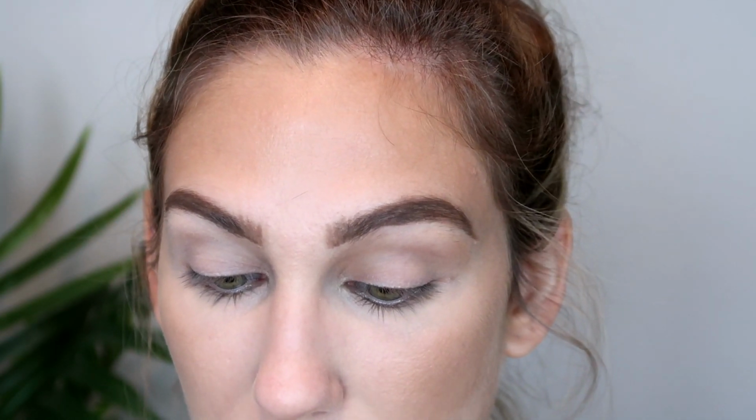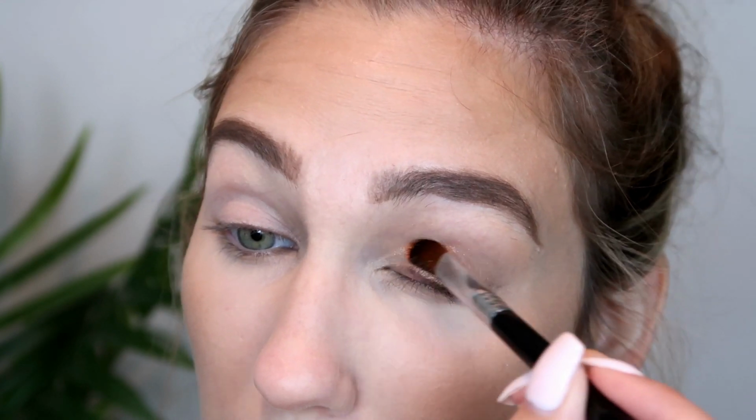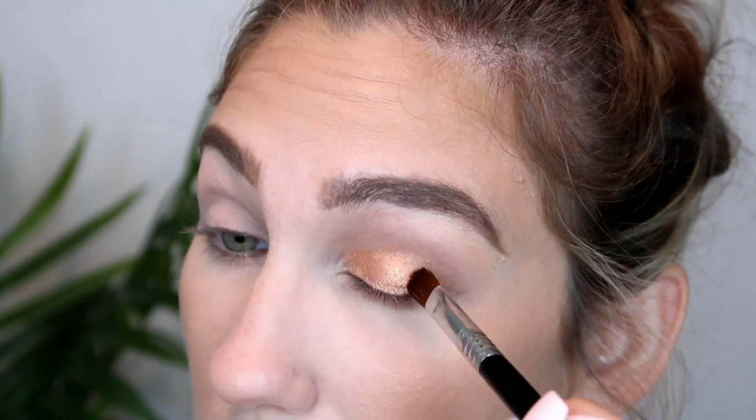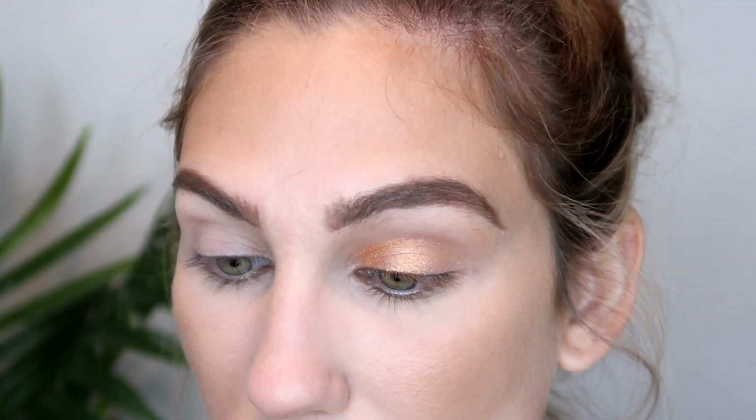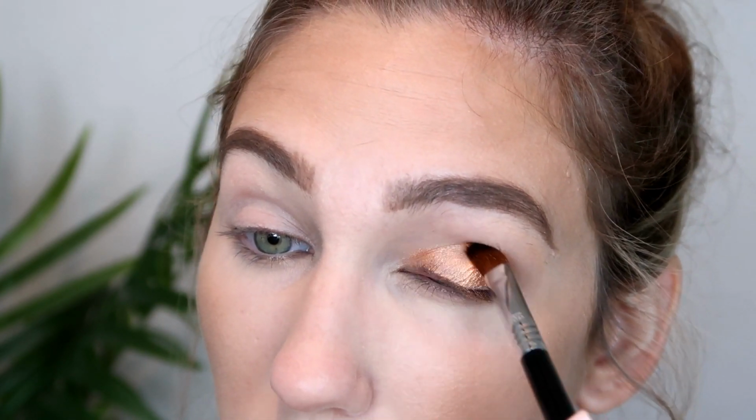But next up, I'm going to go into the shade Squeeze Me. I'm going to use my Sigma E58. I'm first going to apply it dry to my lid, and then I will also spray my brush, and we will see what it looks like wet. Wow, that's really pretty. I do love good orange shadows because I think it looks cool with green eyes. I'm going to do just a little bit more of it with a dry brush.